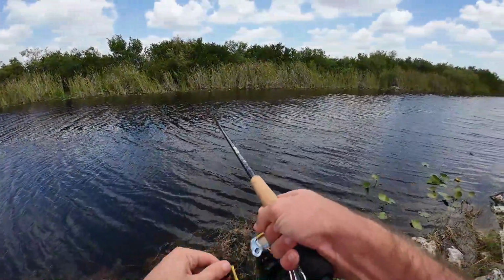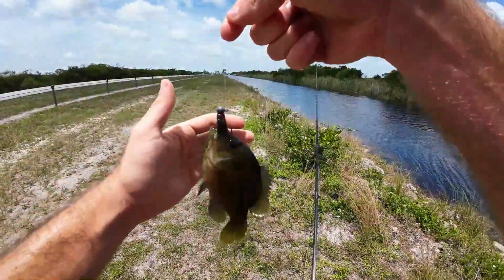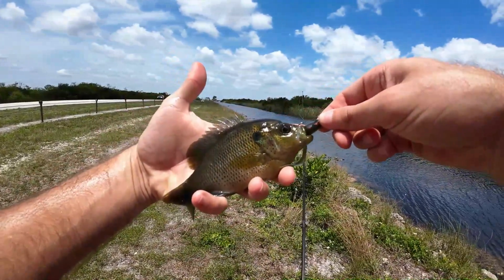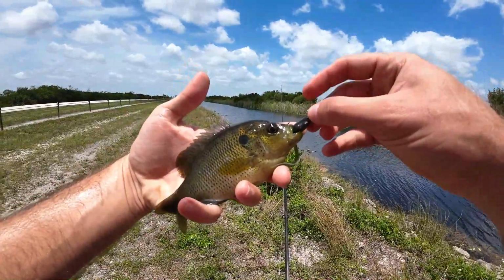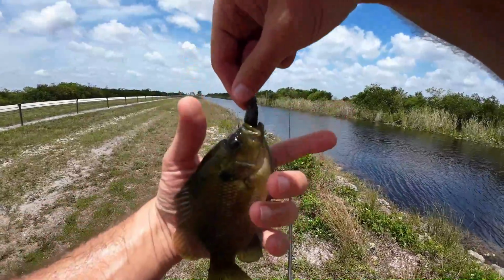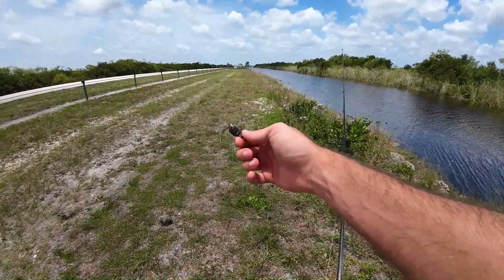There we go, fish on. It's a little guy. You gotta be kidding me. Alright, the action today is really slow, so I will take anything. Second fish I got my hands on. This is gonna be a little spotted sunfish. And this is by far the smallest fish I've ever caught on this Nico tadpole. So we're going for the larger peacocks, but we're getting some of these other fish instead.